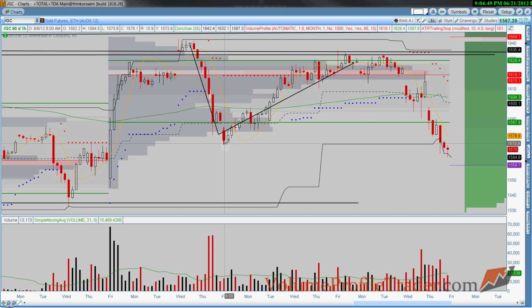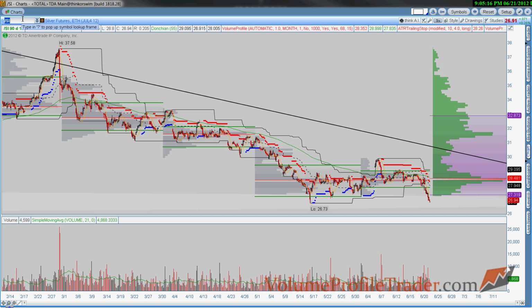Now realize, given that we're back down to prior swing lows, you look for a potential reversal bar, and you get out of the trade, you scale down. But for right now, I would continue to use the trailing stop, as it should be down towards 1600 or so tomorrow. Also take profits tomorrow on your shorts if you have them, and your longs. Don't let that come back in your face.